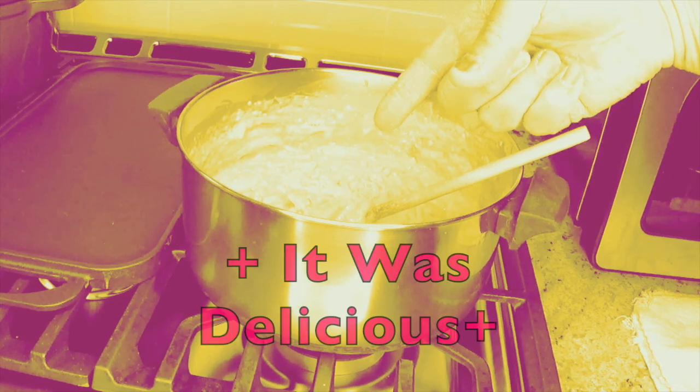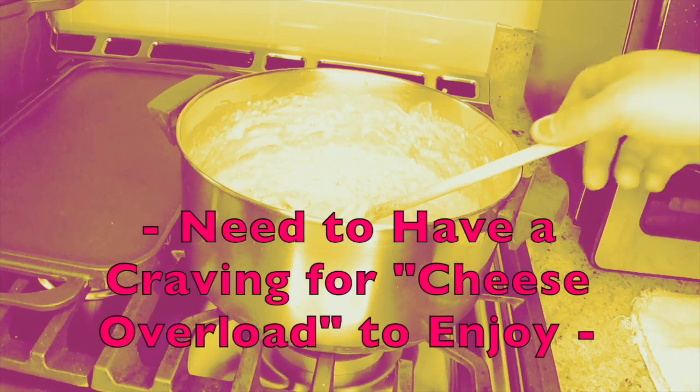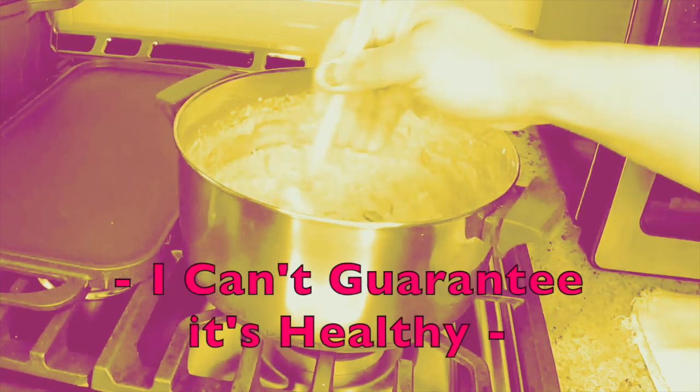I found it to be a lot more flavorful than straightforward Kraft macaroni and cheese, not to mention thicker and cheesier. But for that, I do recommend you have a taste for some real cheese overload if you're gonna make it, which means it is a little heavier.